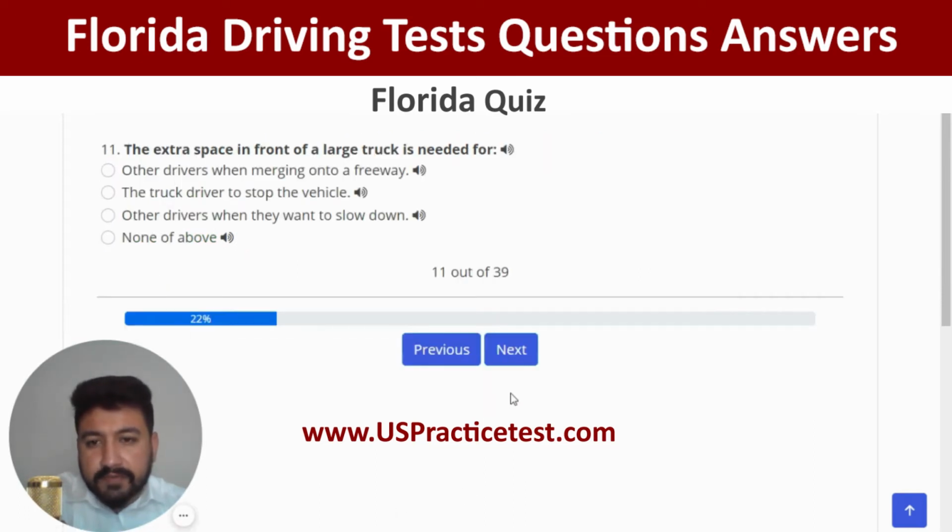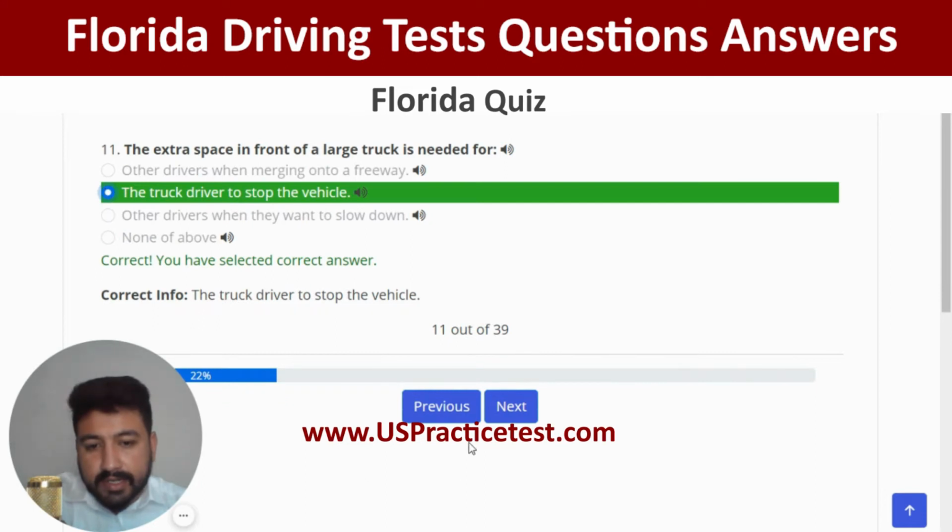The extra space in front of a large truck is needed for. So, the right answer of 11th question is the truck driver to stop the vehicle. So, I'm going to click on the second option, correct, and next.